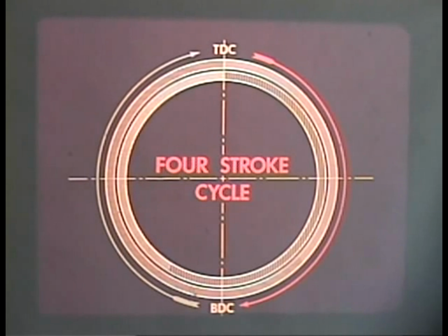Up to now, we have assumed that the intake and exhaust valves open at top dead center and bottom dead center, but this is not the case. These two circles represent two complete revolutions of the crankshaft, or one four-stroke cycle. When the piston is 3/4 of the way down on the power stroke, combustion pressures have dropped to the point where there is little power left.